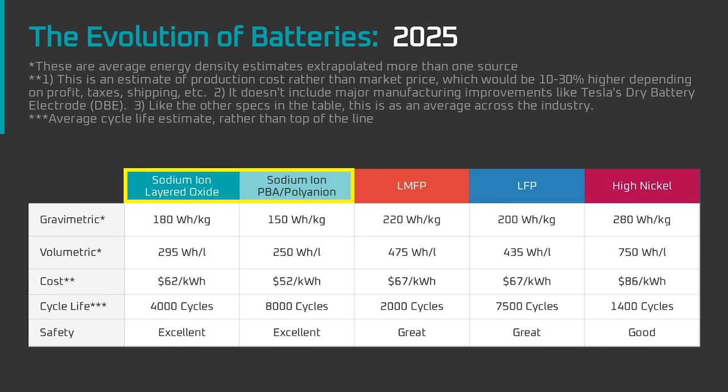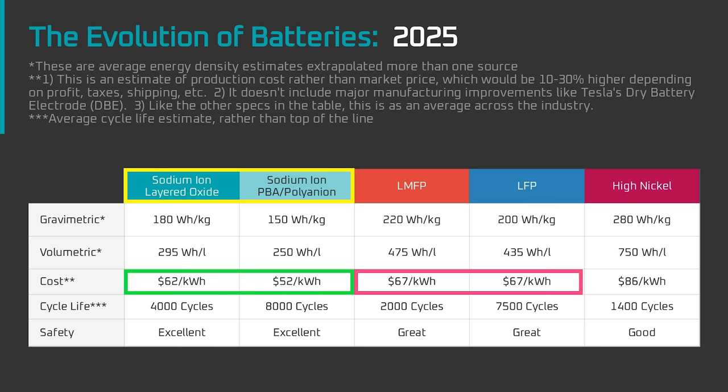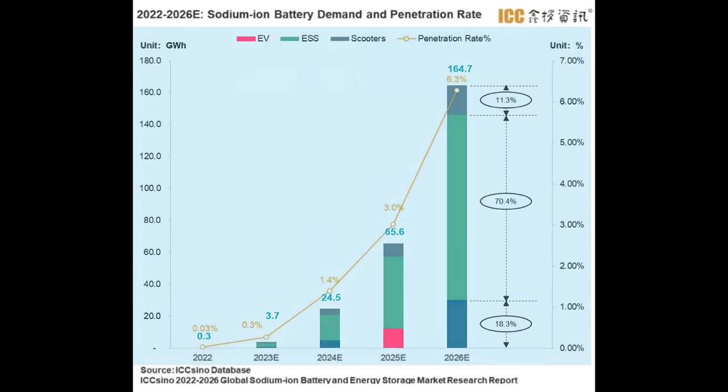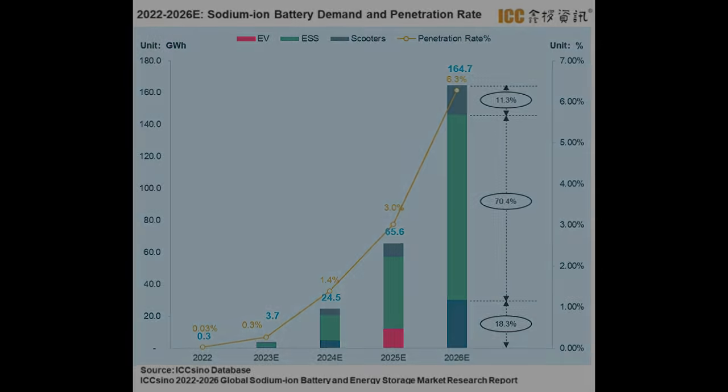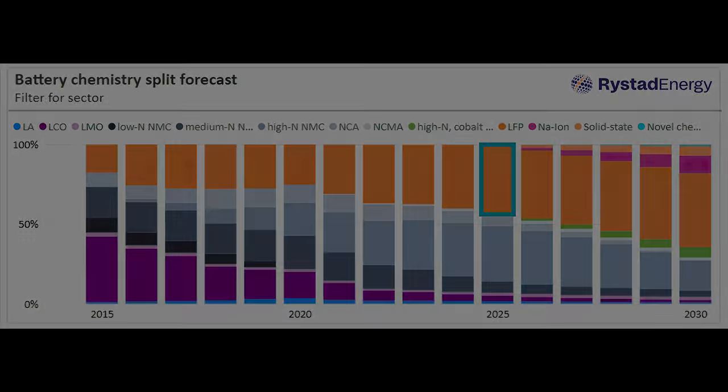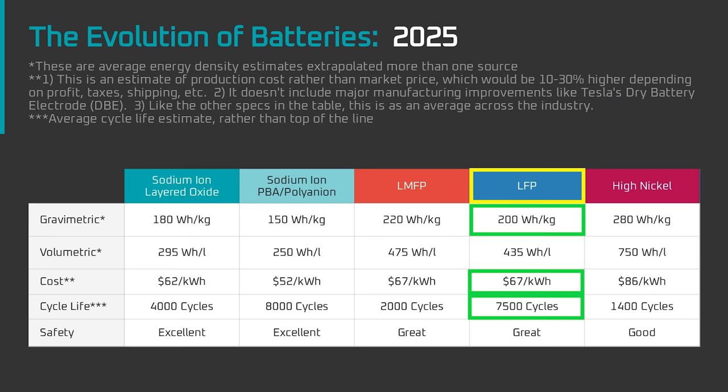For EV applications, sodium ion batteries will become a good option for ultra-compact budget vehicles in China. That's because they'll be cheaper than LFP and LMFP batteries, but will offer considerably less range. However, in 2025, at most, there'll only be about 10 gigawatt hours of sodium ion cells headed for the vehicle market, which is enough for maybe a few hundred thousand vehicles per year. That means LFP batteries will still be the go-to for most short to mid-range vehicles because they'll be available in much higher volumes.